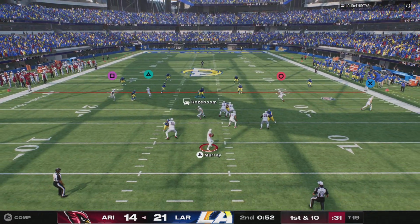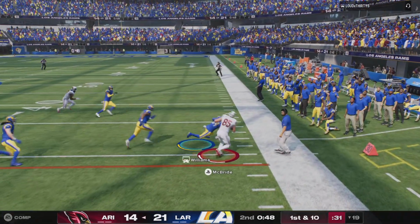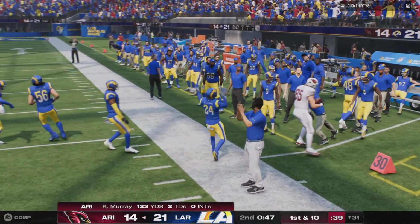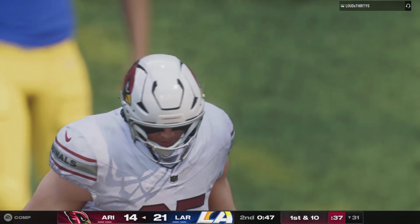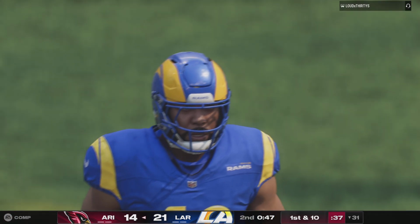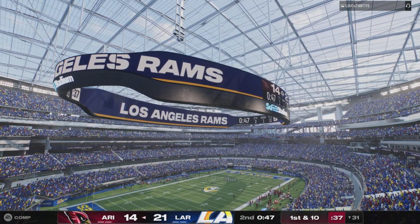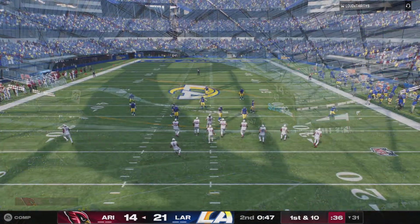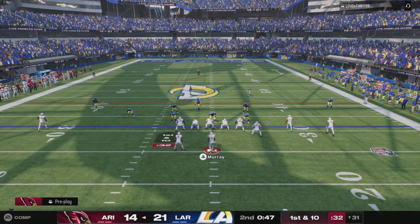From the gun, it's Murray. McBride hauls it in. They'll move the chains after that pickup of 12. That is what elite offenses are all about. Why worry about 3 downs when you need only 1? Move the chains in one play and keep driving that defense backwards. They've got first down from the 31.